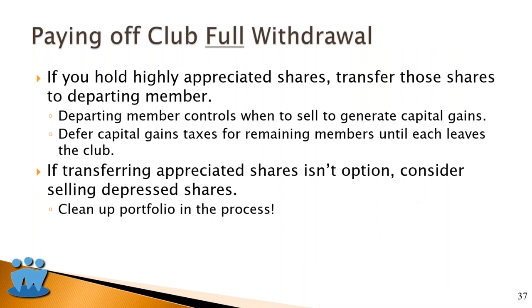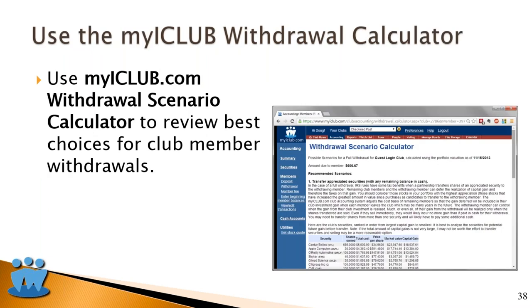We've talked about them in our webinar we did a couple of months ago on member withdrawals, and I'll point to the withdrawal scenario calculator on my iClub, which will walk you through this better than I can explain it right now in limited time. You can use this to run through it to understand it.